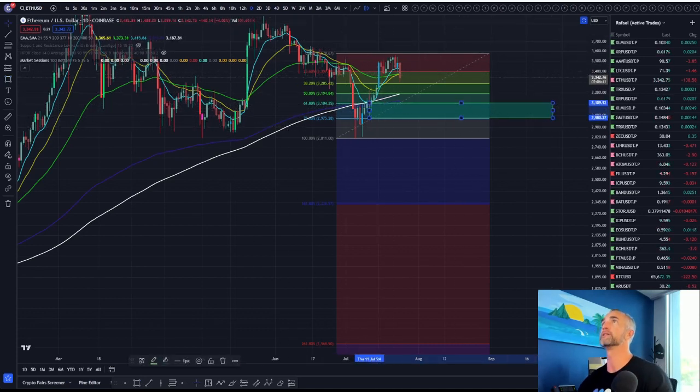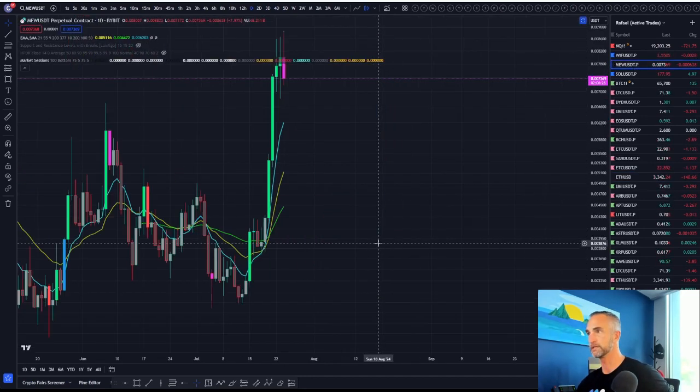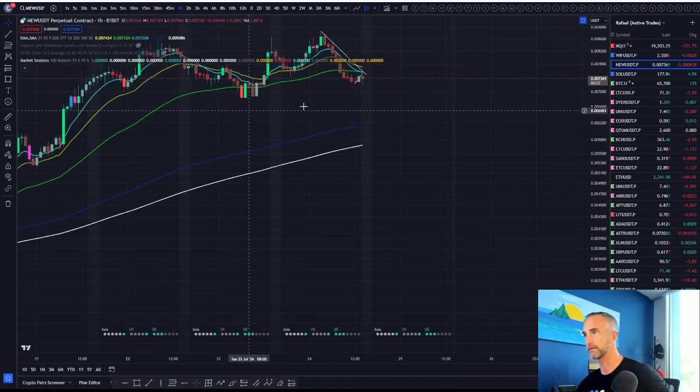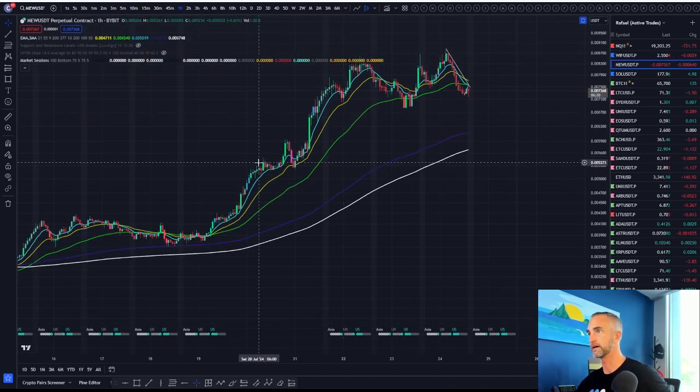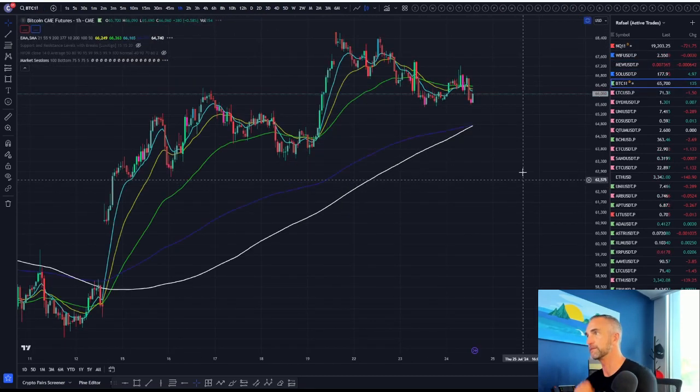Especially with the FUD and the buy the rumor, sell the news event right now, you would suspect that perhaps... Mew, another meme coin, putting in a top here. Looks like it wants to get bearish on the daily time frame. This one still says we could pick it up on the hourly, so watch out for that one.